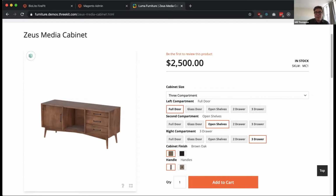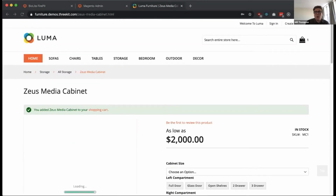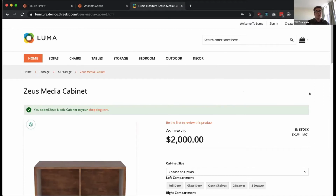And all of this will translate to the cart. So that will take all of my information for my configured product, 3-compartment, full door, open shelves. It'll bring it all the way to the checkout process. We enhance what Magento already delivers with visuals. There's not any heavy lifting that really has to go into the integration on this.